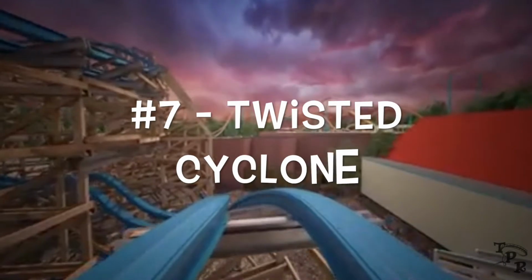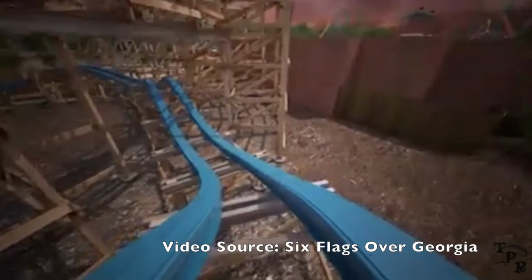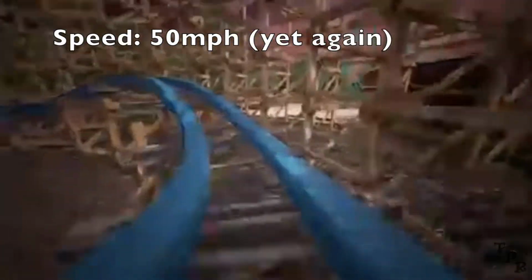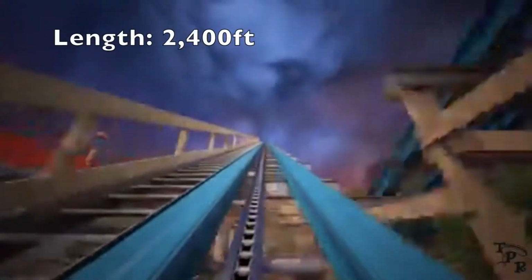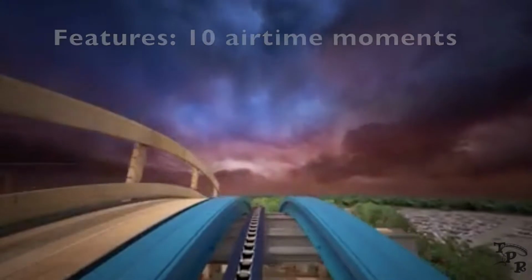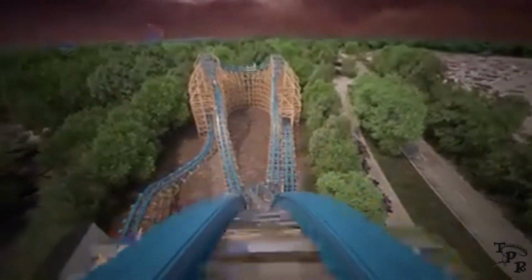At the number 7 spot, I have Twisted Cyclone coming to Six Flags Over Georgia. So this was announced very recently. This was one of the big Six Flags announcements, and it is an RMC hybrid. So it has an awesome color scheme and a not so awesome length.